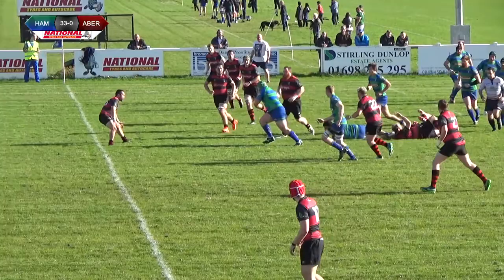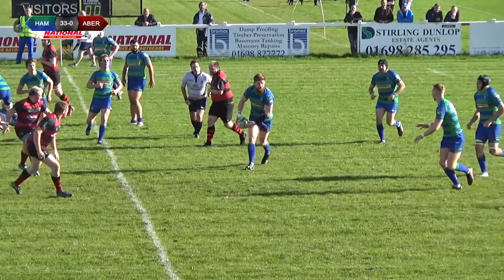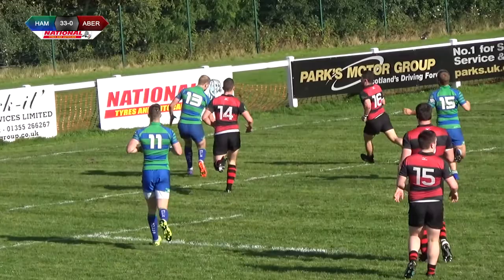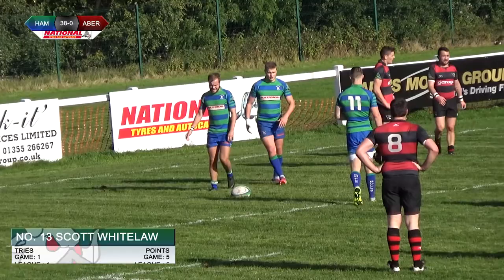That's fine, play on. He'll be through here. He gets past one, he gets past two. Lays it off. And there is another try. We're not even at half time yet. Hamilton lead by 38 points to 0. And Whitelaw is in on the action.